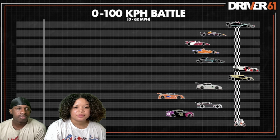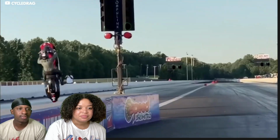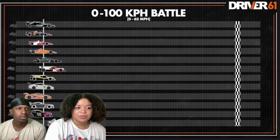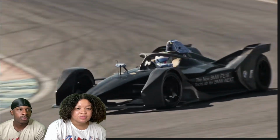Nearly 1,200 horsepower per ton powers it to actually beat the Formula 1 car. Now, powerful bikes do tend to be really hard to launch, but once you're on the line, the acceleration is incredible. The Formula E car does really well in this test, beating many cars with much more horsepower. But that instant torque from the electric motor must make up for it.